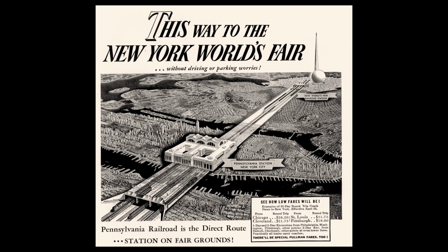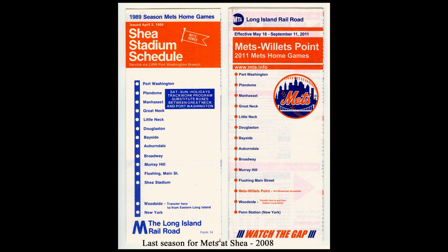Oh, this is the World's Fair station for the 1939 World's Fair. This shows you could come right out of Penn Station and go out to the World's Fairgrounds. In the later years, Shea Stadium was built there. Now it's called Mets-Willets Point Station. I was looking for some shots related to Shea Stadium, and I found some photographs.